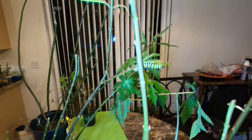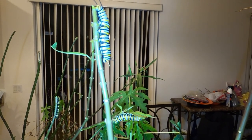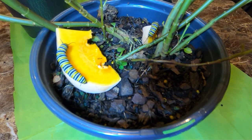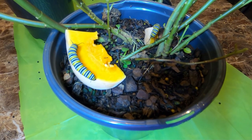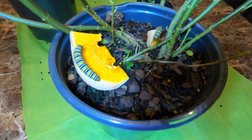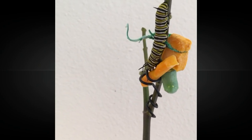When those ran out too, we were desperate to feed them because some were already hanging themselves upside down in a J shape getting ready to form a chrysalis. We read that in a pinch they will eat butternut squash slices, so we bought one, cut it up, and hung pieces in front of each caterpillar. They did eat it, and for some it proved to be the last bit of nourishment they needed before turning.